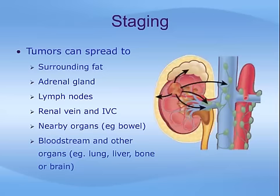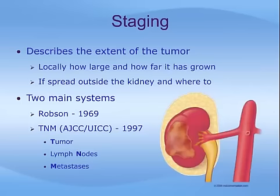Most kidney tumors start growing in the kidney tissue called the cortex, and they can spread to surrounding fat, adrenal gland, lymph nodes, renal vein and IVC, nearby organs, for example the bowel, or to the bloodstream and other organs, such as lung, liver, bone, or brain. The stage of cancer describes the extent to which it has grown and invaded or spread. This is the most important information in determining prognosis, or chance of cure, and in planning treatment.